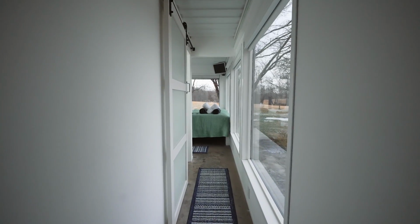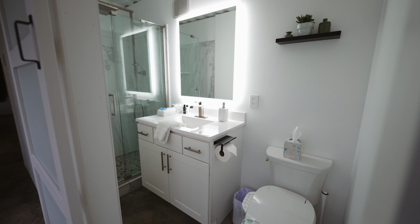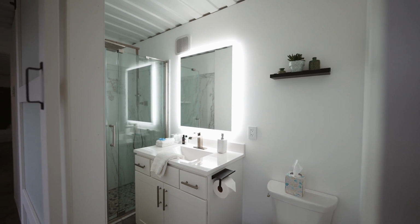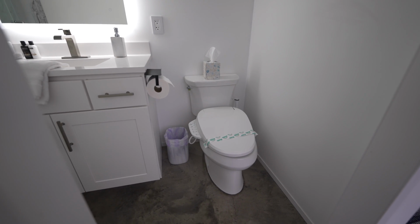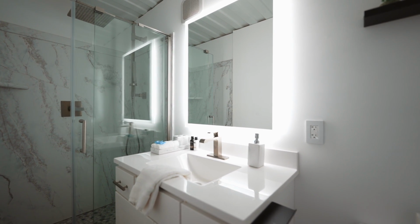The hallway is where the bathroom is located. In here, there's a bidet toilet with a heated toilet seat. It's so nice to have. I fell in love with the one at the Hickory Outlook, so now I cannot go without. Then your vanity with a super bright mirror, and then of course your tiled shower.